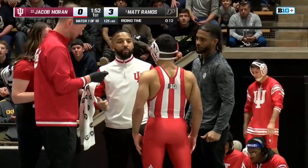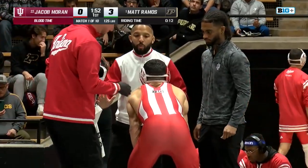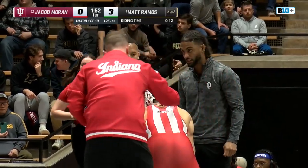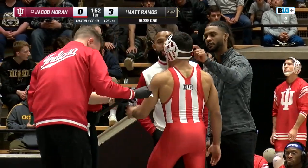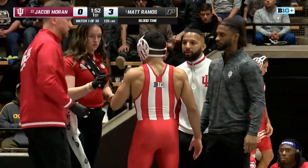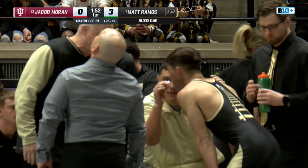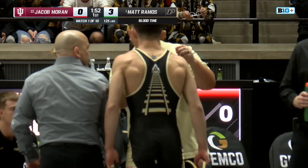So a minute and 8 seconds into this matchup here, and blood has already been drawn as we take a blood timeout. It looks like Matt Ramos is the party opened up as they get Ramos cleaned up. We also see Jacob Moran over there getting cleaned up, getting the singlet wiped off. Safety first here in the Big Ten Conference. As I said, a minute and 8 seconds passed by here early on. Ramos leads 3-0. What have you seen here early on, Corey?